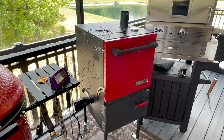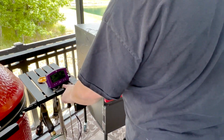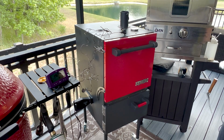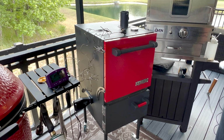All right, guys, so I got my Kevere set up. I am going to use the ThermoWorks Signals with the Billows again, and the reason is I want that fan to kick that temperature up all the way. Since we're going to be cooking it hot and fast, I want it to be over 350. I want it to settle in at like 375 or so. I want it to get hot fast, so that's what that fan's going to do.